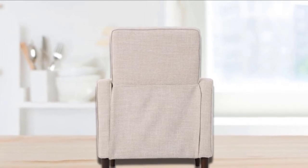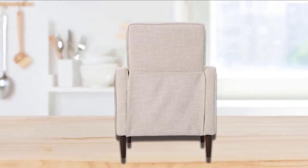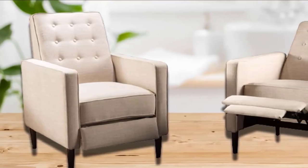A twin set of recliners is the best gift for your senior couple to enjoy with your spouse. It is made of polyester that makes it long-lasting. You will have a soothing time every time, along with your partner.